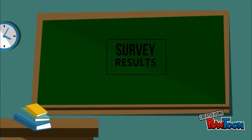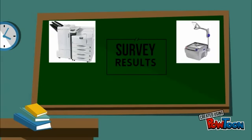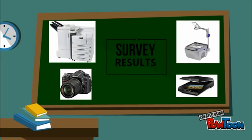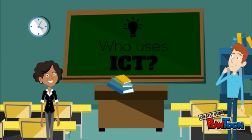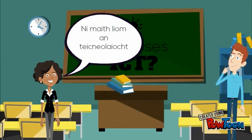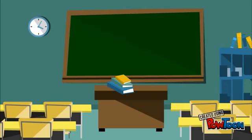In another survey of 800 post-primary teachers, the frequency of technology use in their lessons was measured. Printers were the most commonly used ICT in the schools, with 45% of teachers using a printer at least 2 or 3 times per month. Data projectors, scanners and digital cameras were the next most commonly used technology in the school. However, when data was analysed by subject area, it was found that a relatively low proportion of Irish language teachers used ICT in comparison with mathematics or science teachers. Perhaps the use of ICT in the classroom depends on the subject being taught.